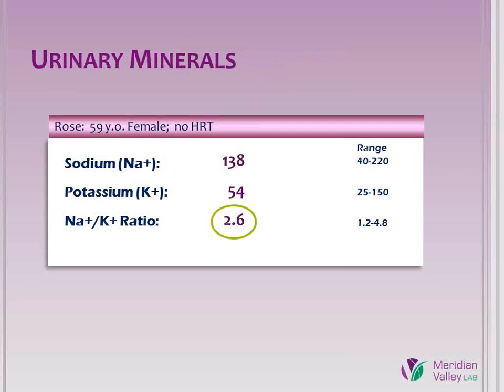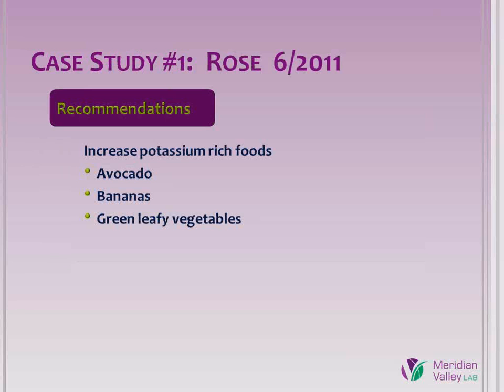Urinary minerals. Her sodium looks well within the reference range. Potassium is at the low end of the reference range. Probably she should be eating more potassium-rich foods. Her sodium-potassium ratio is 2.6, which looks like it's well within the reference range, and it is within the reference range, but it's not in the optimal range. Optimal is about 1.5. Higher than 1.5 is associated, as it goes up, with increasing likelihood that someone will develop high blood pressure, and we already know that Rose has high blood pressure. So I'd recommend that she increase her potassium-rich foods like avocado, banana, green leafy vegetables.